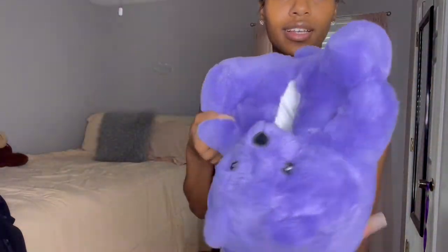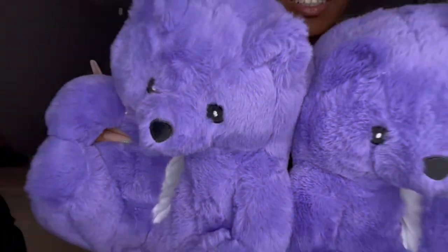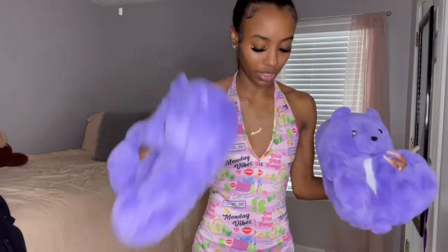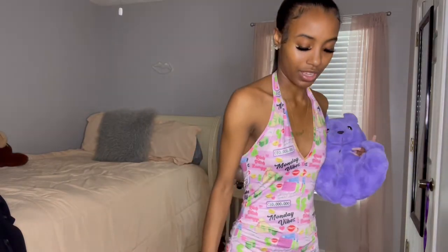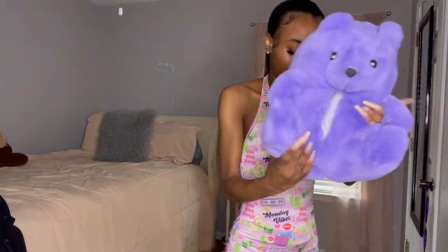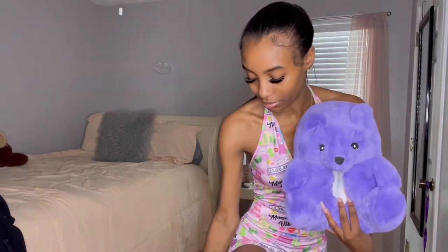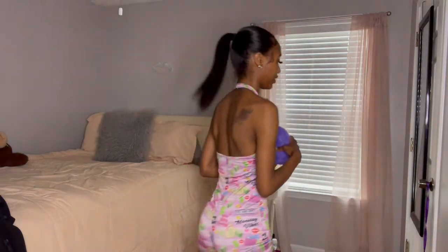Purple. Y'all, I love these. I love these so much. So cute, y'all. These are just so soft. Y'all have no idea. Like, every time I put them on my feet, I'm just like, ooh. Y'all need some slippers. These are it. I'm not even just hyping these because I sell them. I'm not lying to y'all. Okay. It's a look.